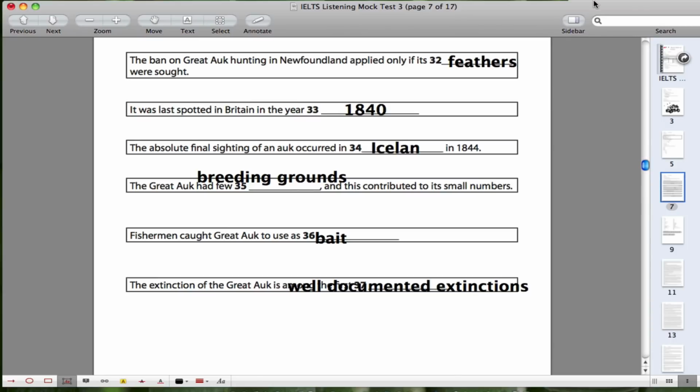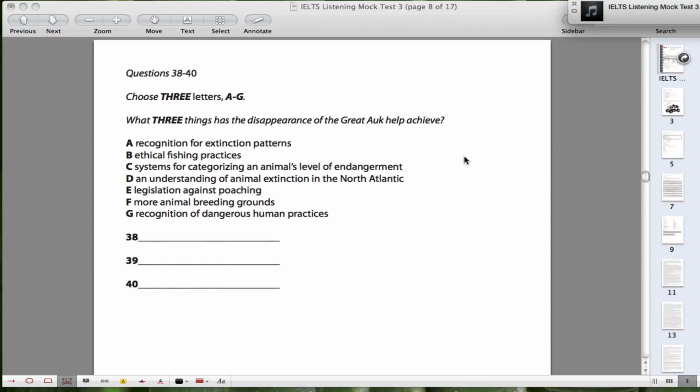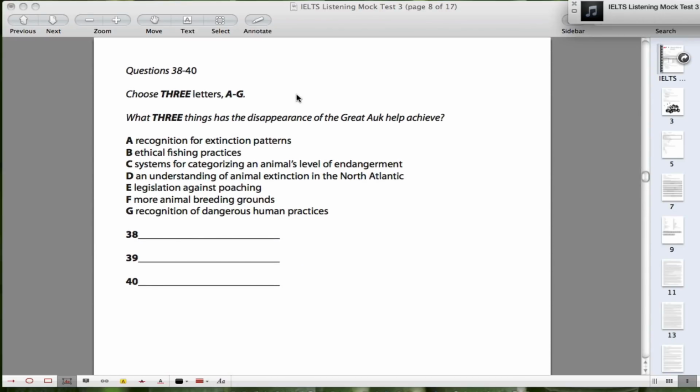Okay, and let's continue. You will have some time to look at questions 38 to 40. Choose 3 answers, A to G. What 3 things has the disappearance of the great auk helped achieve? Recognition for extinction patterns. Ethical fishing practices, probably a synonym. Systems for categorizing an animal's level of endangerment. An understanding of animal extinction in the North Atlantic. Legislation against poaching, which means to kill illegally or to hunt illegally. Now listen carefully to questions 38 to 40.